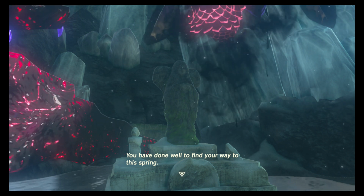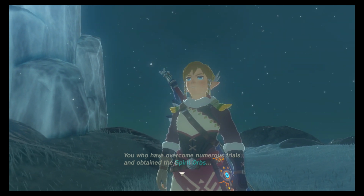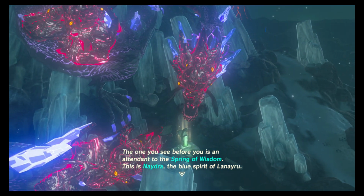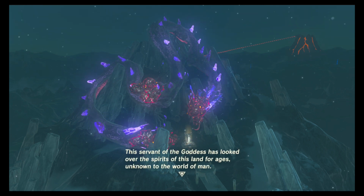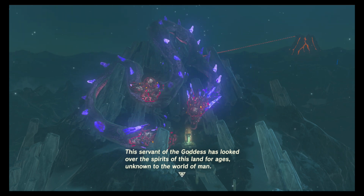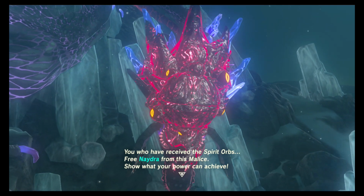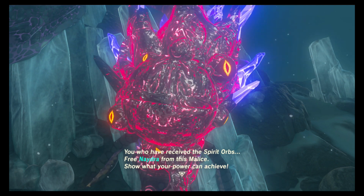malice. You have done well to find your way to the spring. You have overcome numerous trials and obtained the spirit orbs. The one you see before you is an attendant to the Spring of Wisdom. This is Naydra, the blue spirit of Lanayru. This spirit of the goddess, this servant of the goddess, has looked over the spirits of this land for ages, unknown to the world of man. However, the dreaded malice unleashed by Calamity Ganon has possessed its body and reduced it to this state. You have received the spirit orbs. Free Naydra from this malice and show what your power can achieve.